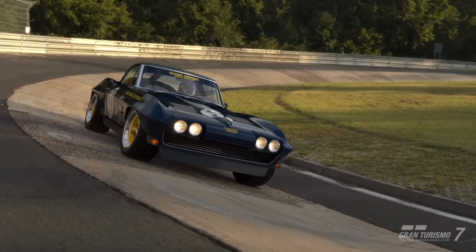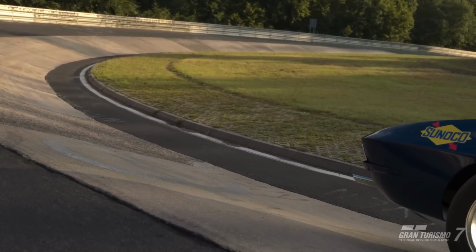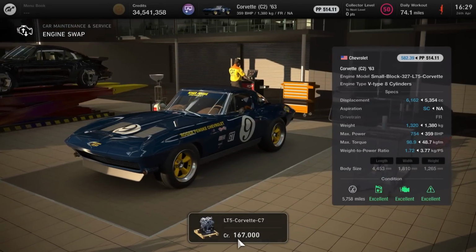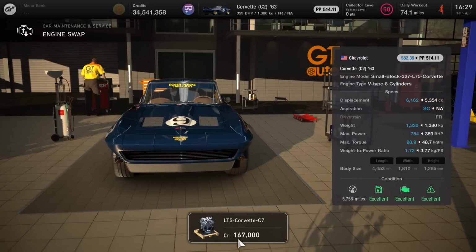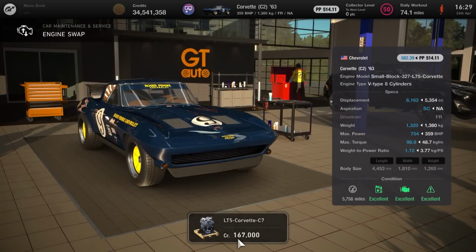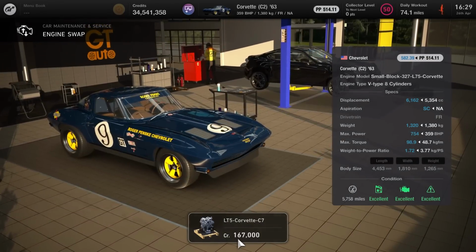This is obviously the Stingray, absolutely stunning design and machine, now having the LT5 swap. In my opinion, this is the weaker of the 2 vehicles, unfortunately, with the engine swap. I found that the C1 just managed to handle that power much better. As you can see, the price point is going to be the same, so 167,000 credits for this one. In terms of the PP rating, it will go from 514.11 to 582.39. CC goes from 5354 to 6162, naturally aspirated to supercharged.